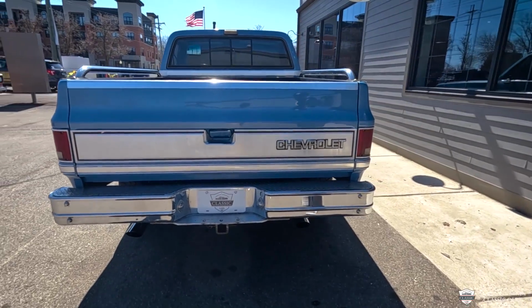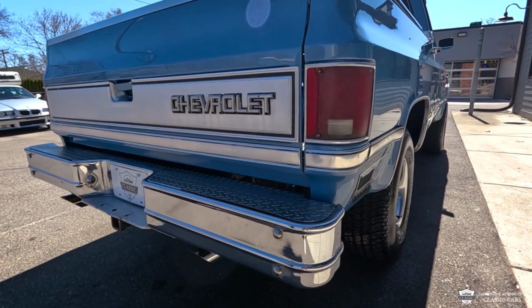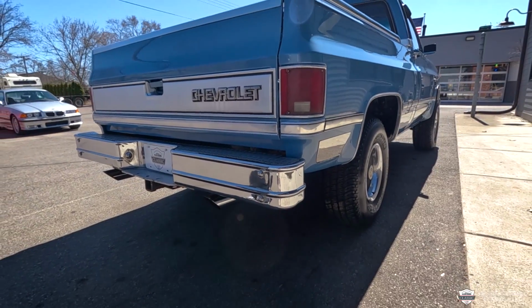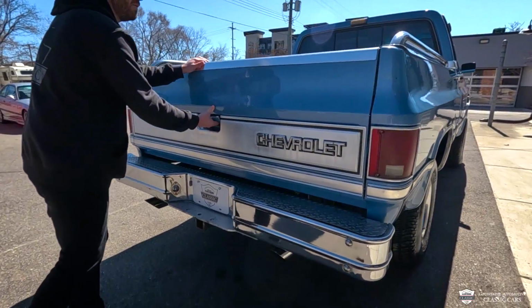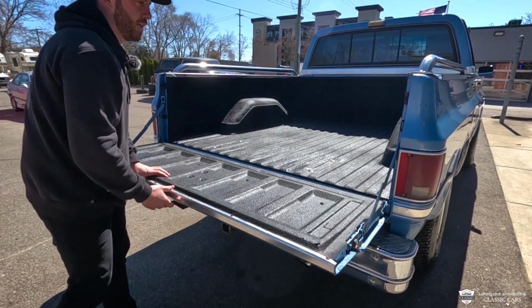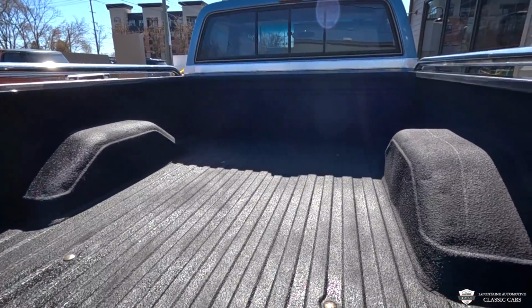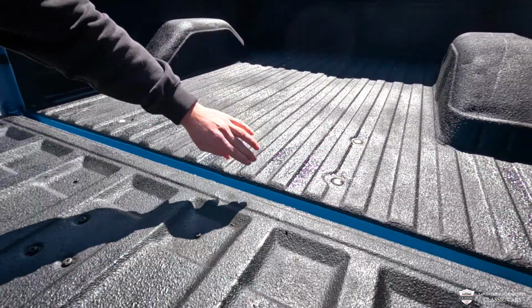Chrome step bumper with a 2-inch receiver down low, complemented by dual stainless exhaust. It's a 3-inch slant cut tip. Looks rather sharp. And I'll show you the function of the tailgate. Look at that action. Nice bed liner sprayed in here. Done a nice job, taping this off, not overspraying it all over the place.